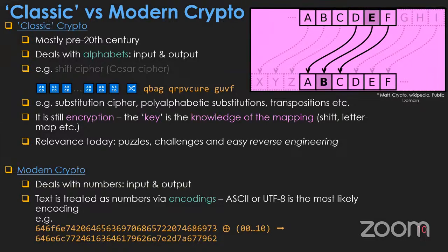Okay. Modern crypto is different in that it uses numbers. And of course, because no good rule goes without an exception, there are hybrid crypto systems that sit in between, and you might find things that are like classic, but they use numbers as well, and things get muddy. But in general, or at first strike, you're talking about classic using letters, modern using numbers.